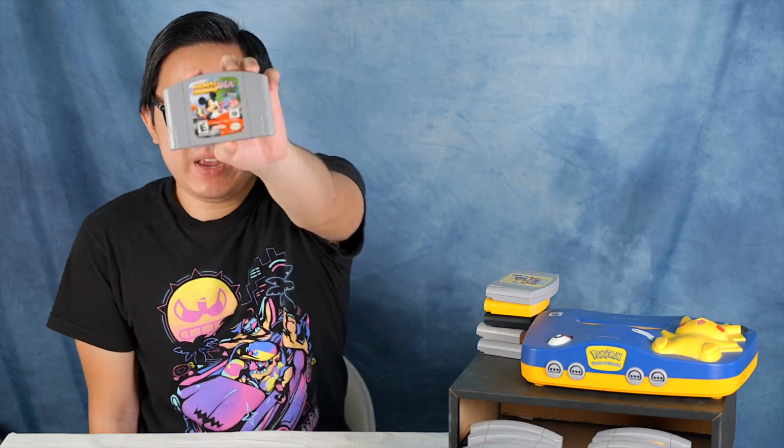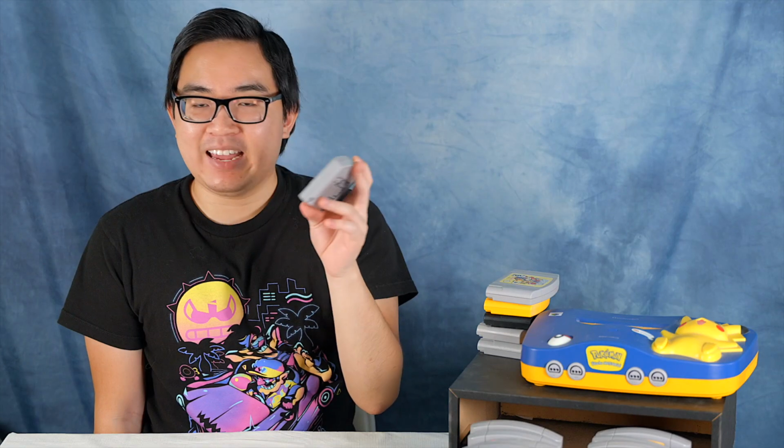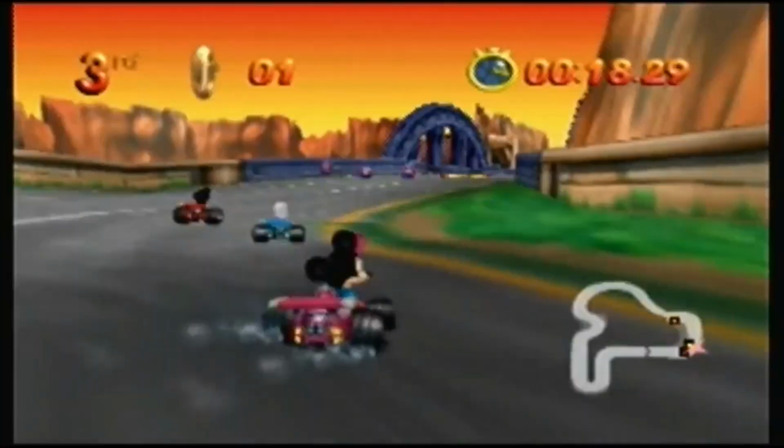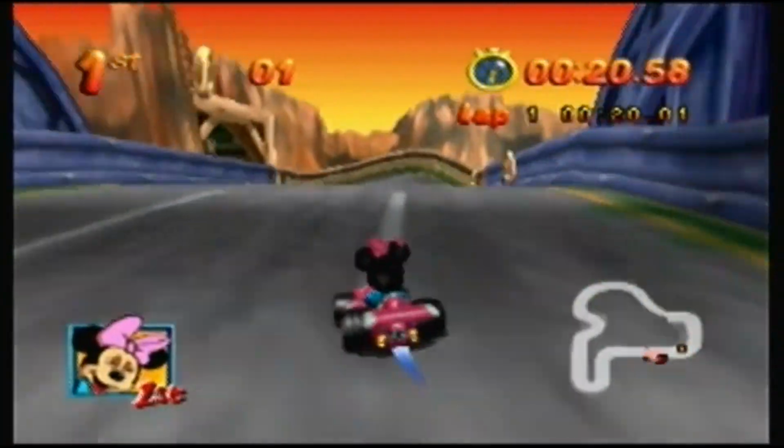Next up, we have Mickey's Speedway USA. I cannot tell you anything about this game. The only thing I can say is that based on the cover art here, this was made by Rare. What an interesting game for Rare to have made. I don't know, I'm guessing it's just a pretty standard Disney racing game.